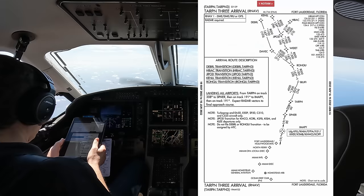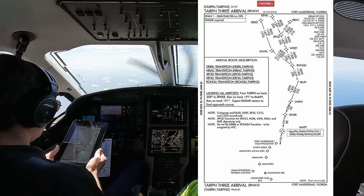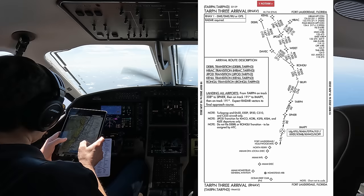Alright, for the Tarpon 2, we don't have any mandatory altitudes, and once we get to I'm Happy, it'll be a heading 191, we'll probably get vectors after that. I haven't been down here to Opelika, so I'm not sure if they'll give us vectors before we get to I'm Happy, or they might stick us on that heading for a little bit. Yeah, I'm guessing they'll keep us on that heading.